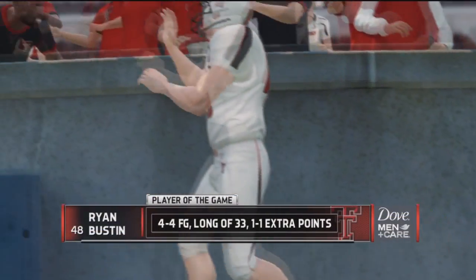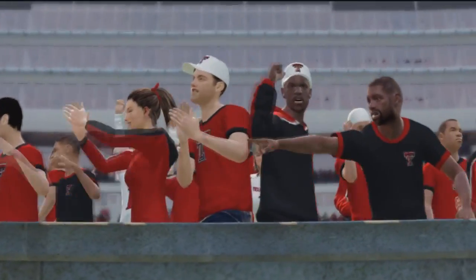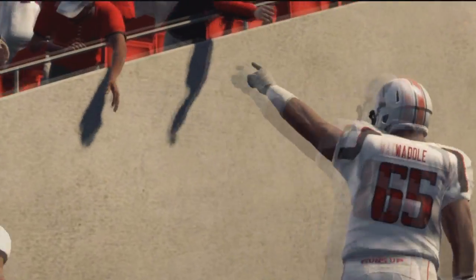As we check out our player of the game, Ryan Buston, our field goal kicker. Yes, even kickers are heroes too.